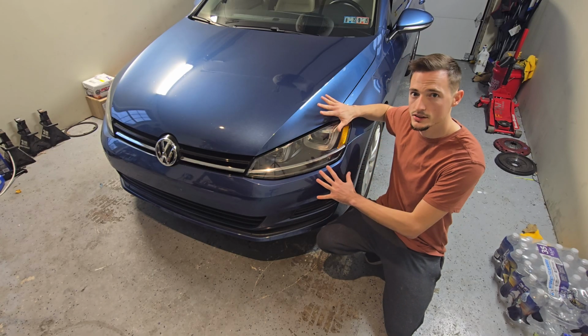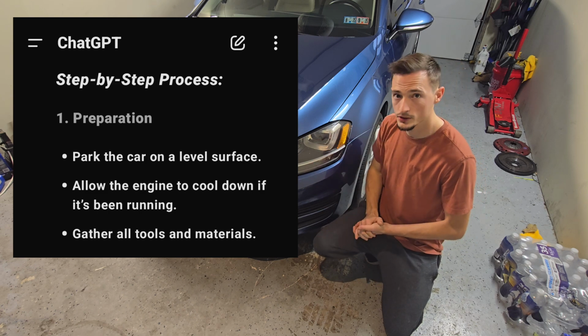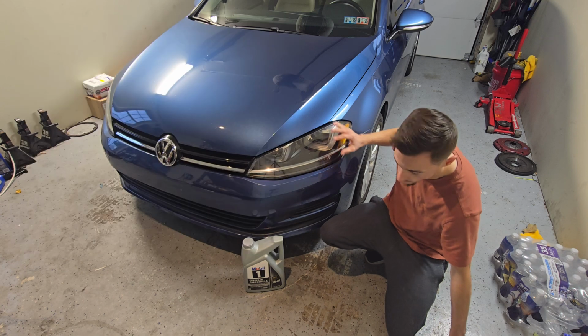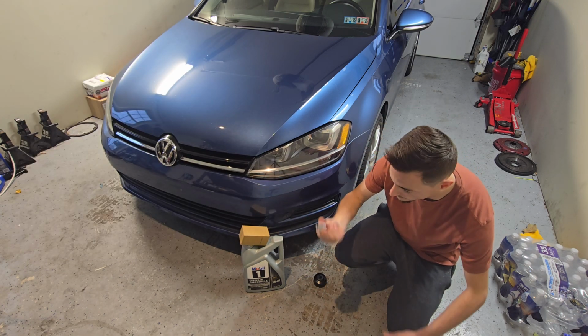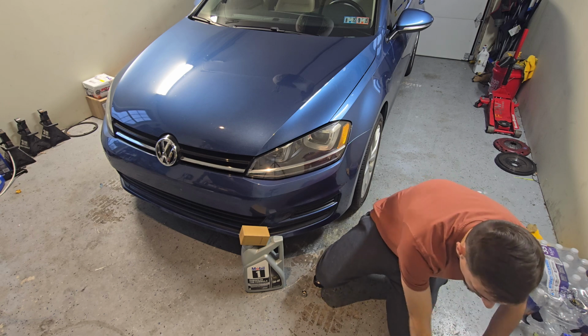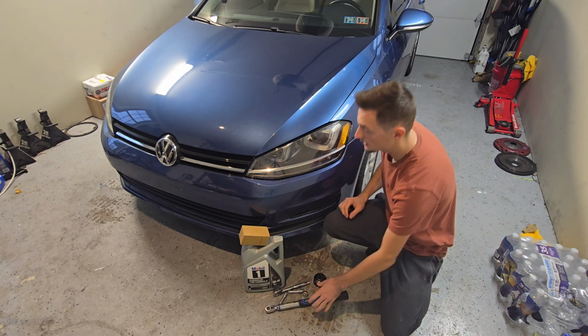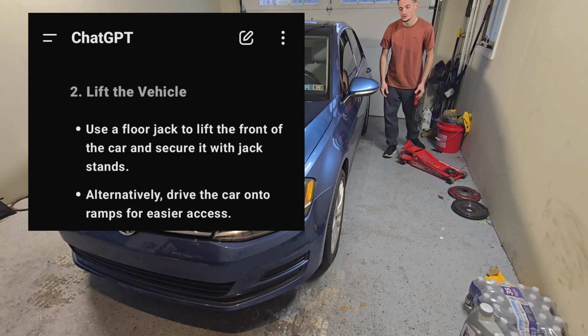All right, so it wants us to get the car on a flat level surface, done. It wants us to allow the car to cool down, done. And it wants us to gather up our tools and materials. So we have our oil, we have our oil filter, we have our filter socket, we have our 19mm socket, we have our wrench, we have our extensions, and we have our torque wrench. So there we go. All right, it wants us to jack the car up and secure it with jack stands.